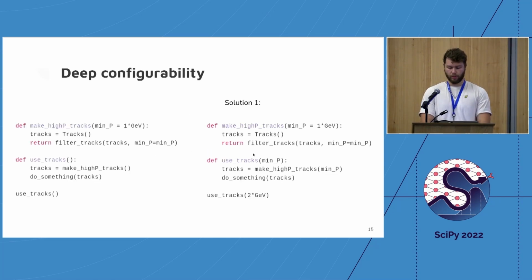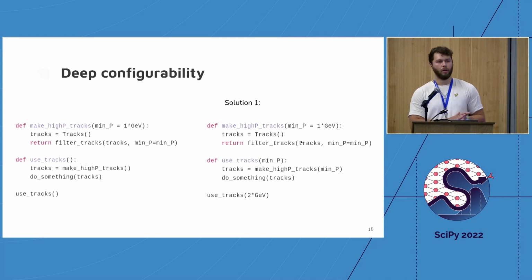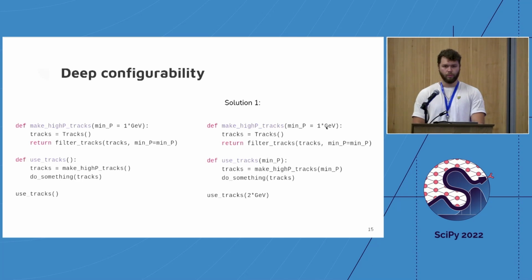So what we can do, the first solution that one would come up with, is to just pass this through. So give the use tracks a min p argument, send this through to the high p tracks, and then change the argument as such. But now if you think how that scales, for everything we want to tweak we have to pass the arguments through the entire call stack. And it is a lot of things that we want to tweak. So now every function signature would basically be infinitely large. And we really don't want to do it like that. Also, another drawback is that if we pass it through, this default will become meaningless because we always give an argument, so this default will never actually be used.